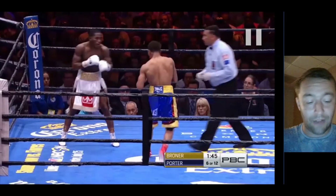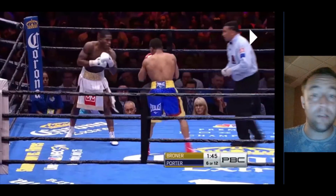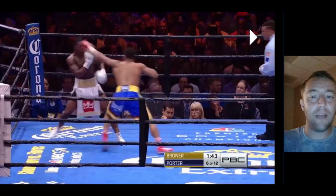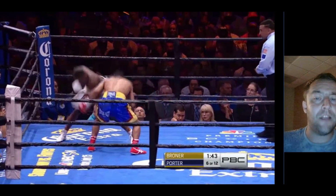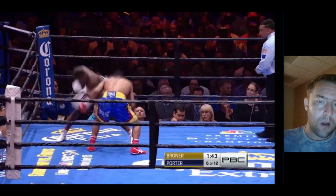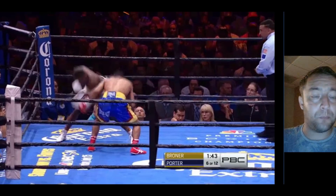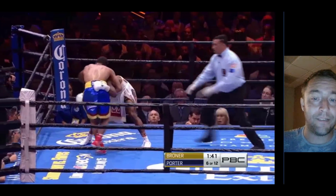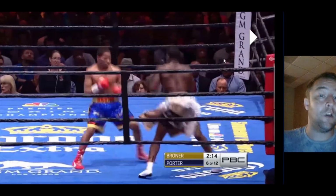And then Adrian Broner has no recourse but to hold, and Porter starts throwing punches. And we'll see a little bit, I'll show you a little bit more evidence of it. But again, beautiful head movement, shoots the jab, knows the counter is coming. And as you can see, Broner is using basically the same tactic to control the space as Brandon Rios does, and Porter has no problem getting on the inside. And then you can see, Broner obviously going to hold.